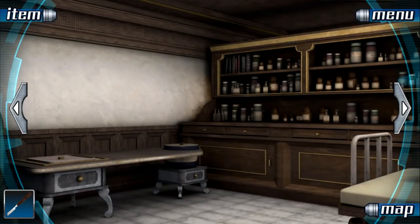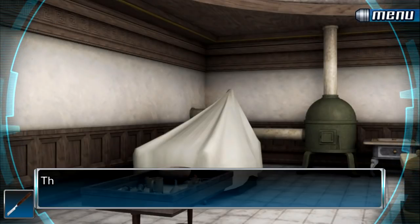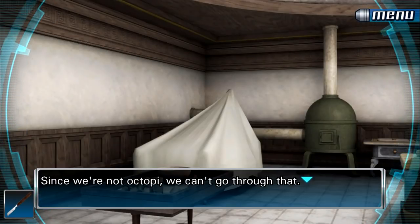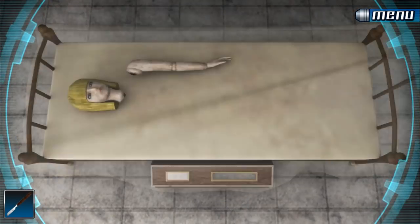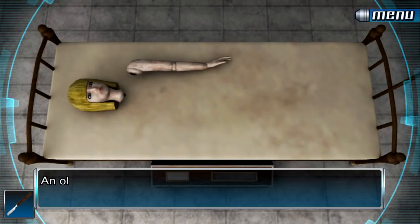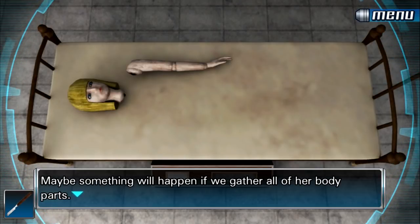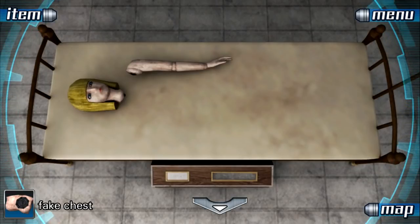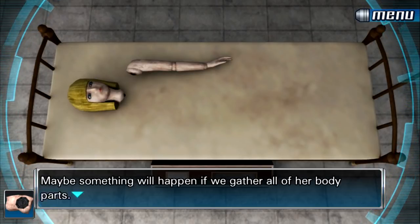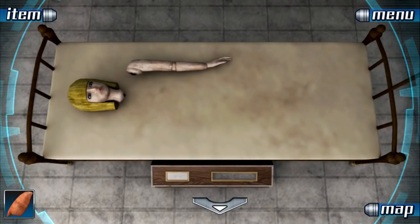There's nothing in the drawer. Is there anything in here? No, right? Since we're not octopi, we can't go through that. We've undone this. I can use the scalpel on the mannequin, maybe? I don't think I'm supposed to carve out part of her body or something like that, but... Do we have to gather all of the parts first?